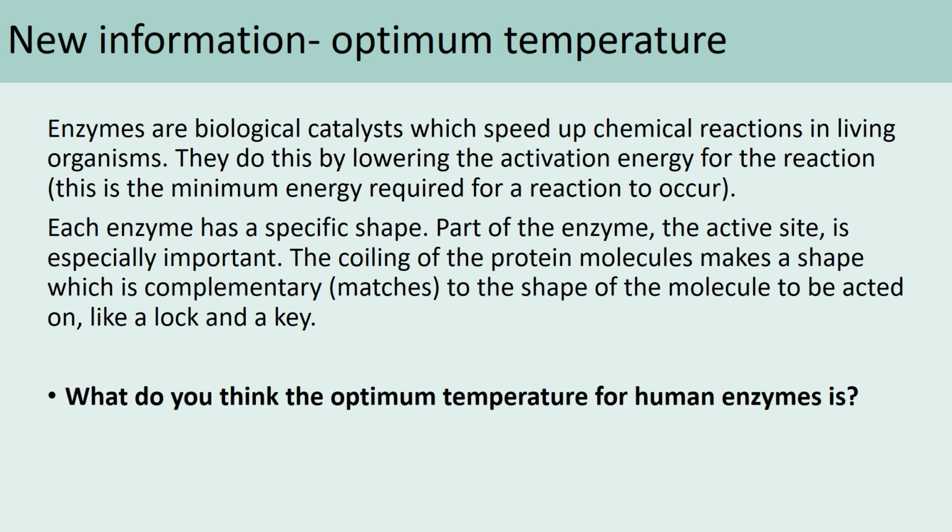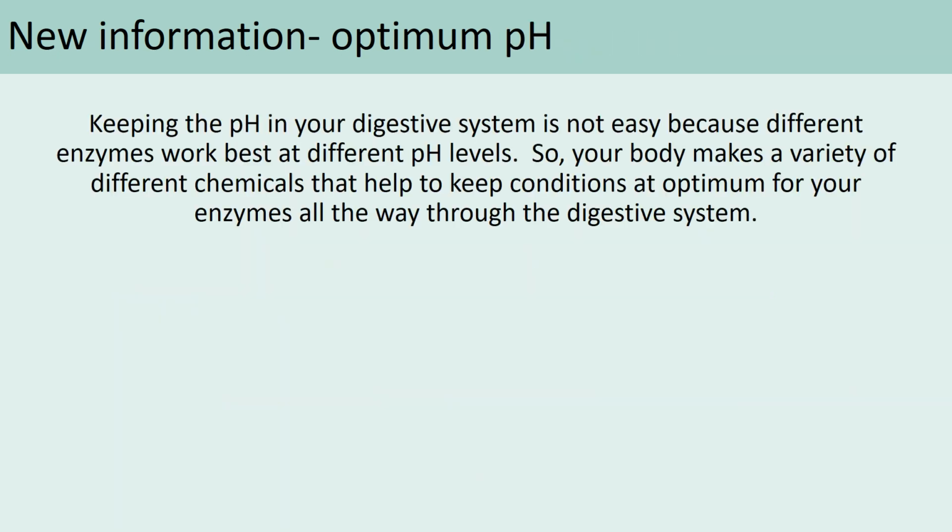Optimum temperature for a human enzyme, have a think. Shouldn't be too much thinking time because it's body temperature, about 37 degrees. Boom. We did an experiment on optimum pH as well. So we have to keep the pH of our digestive system. It's complicated because we have different parts of our body that have different pHs.